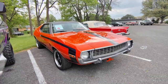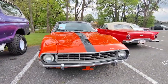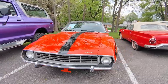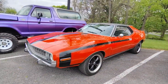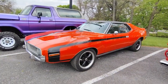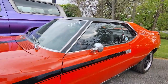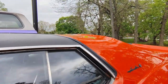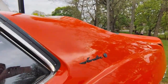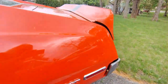The '72 Javelin. Very, very polarizing style. But it was made for the super speedways, as slippery as possible. They wanted something which really would go. And the thing is, you had the speed, but you didn't have the aerodynamics. This gave you the aerodynamics. Javelin SST.